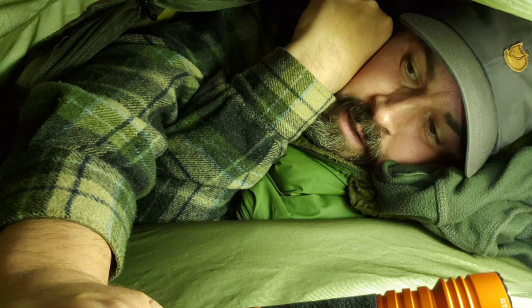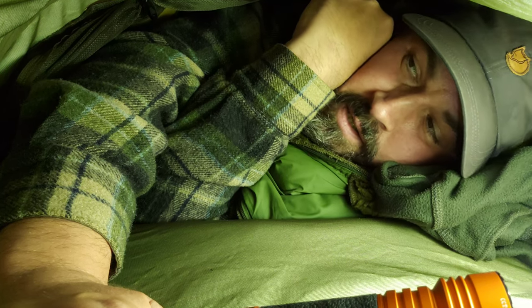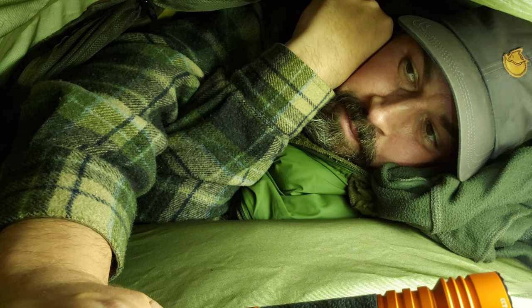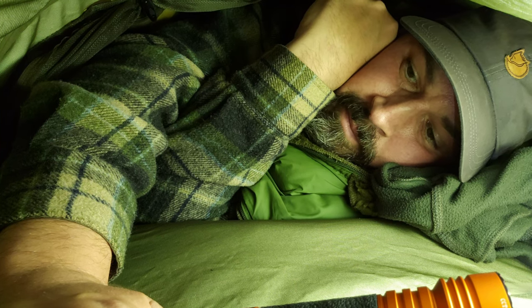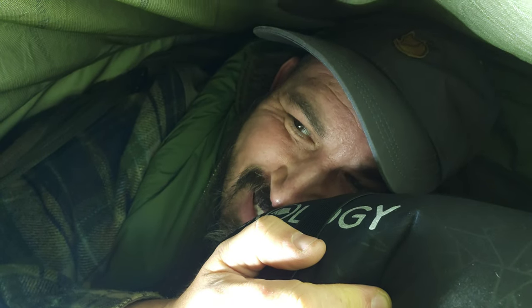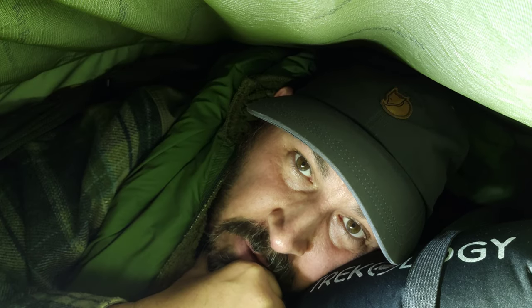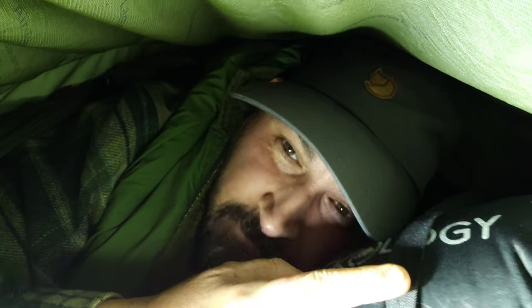Well, warmth definitely isn't a problem. I'm very warm in here. It's very nice. I'm hoping this rain cools us down a bit, because with that entrance zipped up, it does get very warm. This is going to be a long night. My neck is on fire, and every time I move this pillow, the phone falls over. See?